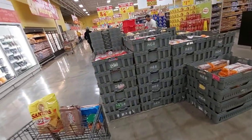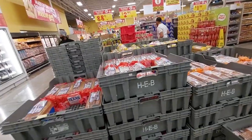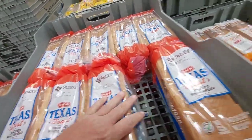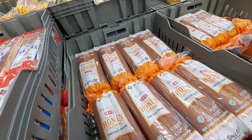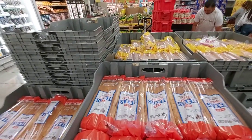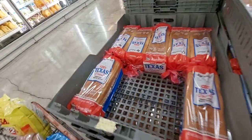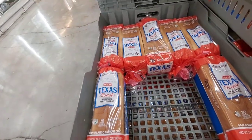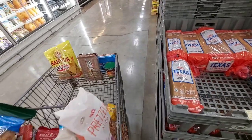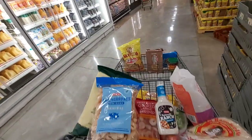Right, their bread is $1.33 each. Texas toast, and it's fresh too. $1.33 for the wheat. $1.33 for the thin sliced white. And the enhanced, enriched white, all $1.33. Now let's check out the drinks.